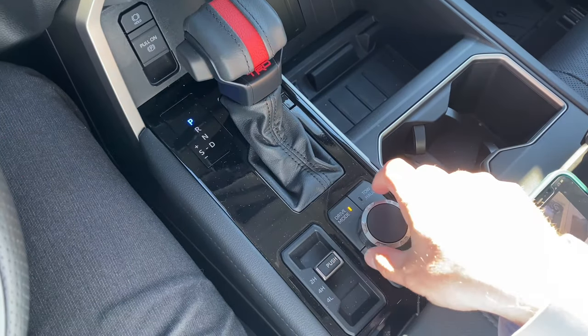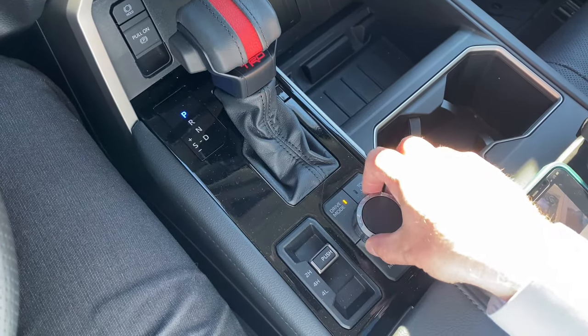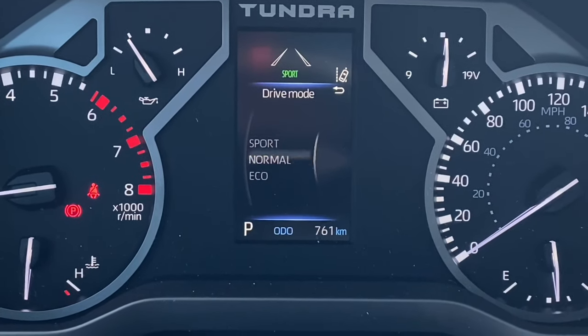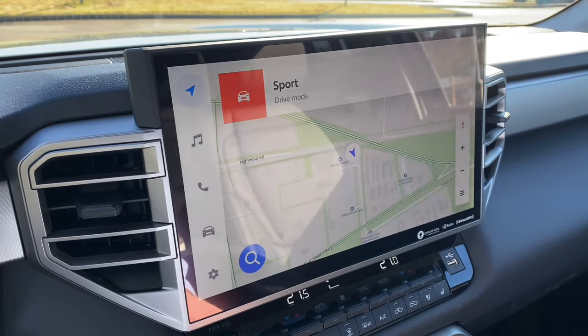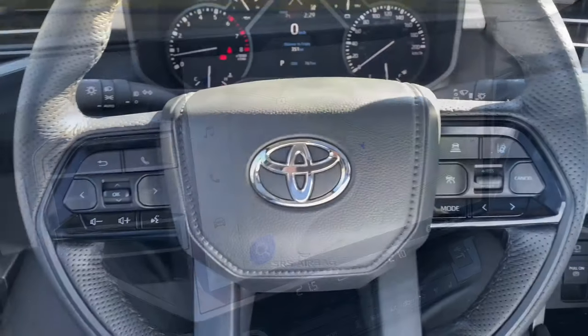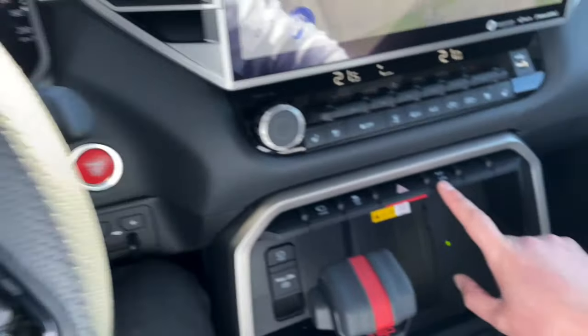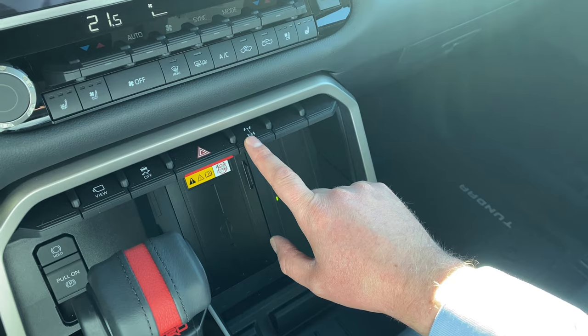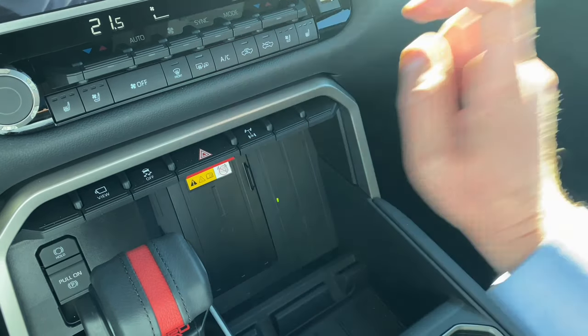The Tundra Limited TRD Off-Road has 3 drive modes to offer so that you can control the shift performance, throttle sensitivity, air conditioning output, and steering weight. Toyota's automatic limited slip differential system is standard on all 22 Toyota Tundra models. However, this Limited TRD Off-Road has a rear differential lock system for low four-wheel drive use.